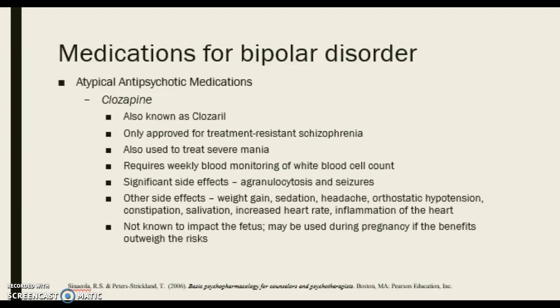It does require weekly blood monitoring of white blood cell count. There's significant side effects, so fever, weakness due to decreased granulocytes in the blood, and seizures. So other side effects: weight gain, sedation, headache, orthostatic hypertension, constipation, salivation, increased heart rate, inflammation of the heart. Not known to impact the fetus, but may be used during pregnancy if the benefits outweigh the risks.